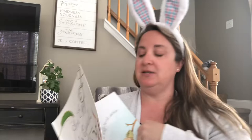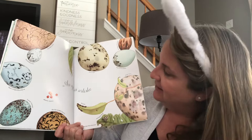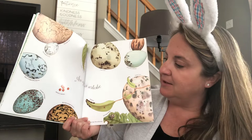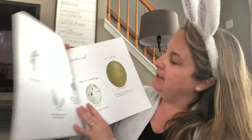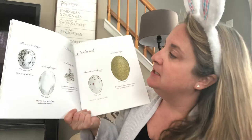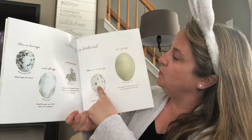An egg is artistic. Look how beautiful these eggs are. They are very fancy. And all different birds and animals have different looking eggs. Look at these tiny, tiny, tiny guys. An egg is textured. And texture is how something feels. There are hard eggs and soft eggs and gooey eggs. There are smooth eggs and rough eggs. Just depends on what kind of egg it is.